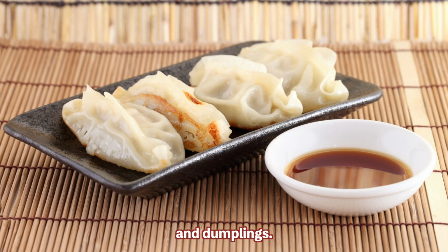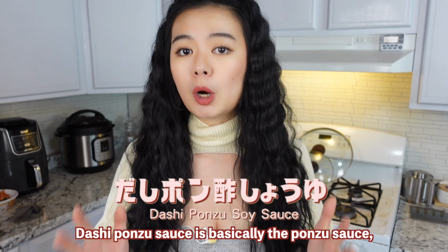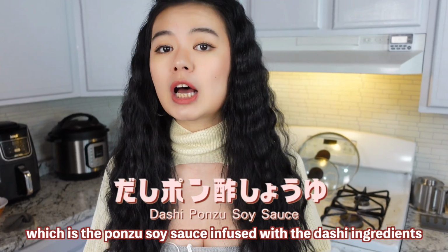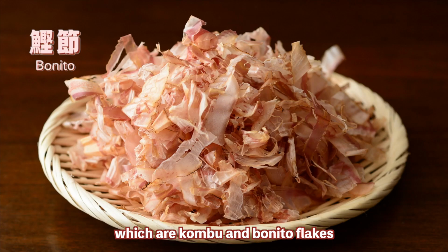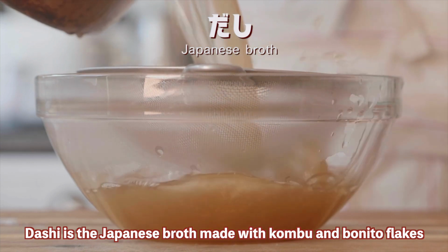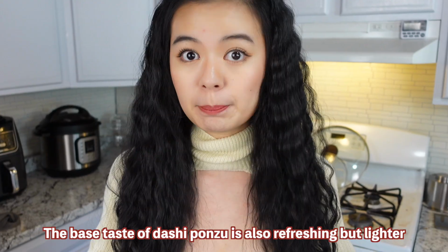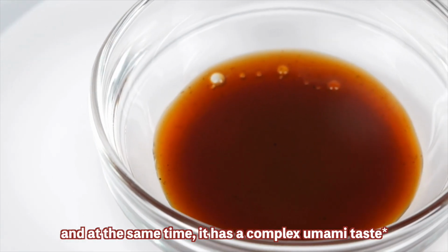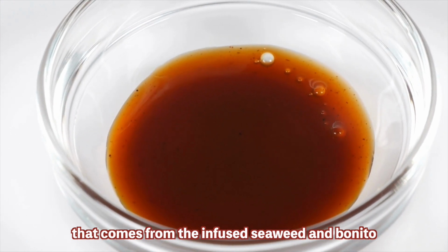Last but not least is the Dashi Ponzu soy sauce. Dashi Ponzu sauce is basically Ponzu soy sauce infused with the dashi ingredients, which are kombu and bonito flakes. Dashi is the Japanese stock made with kombu and bonito flakes. The base taste of the Dashi Ponzu is also refreshing but lighter. At the same time, it has that complex umami flavor that comes from the infused seaweed and bonito.